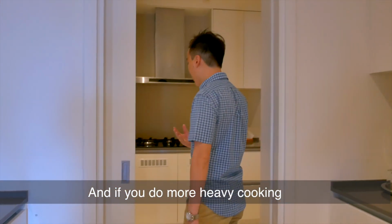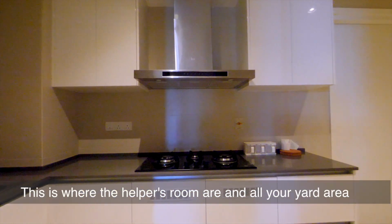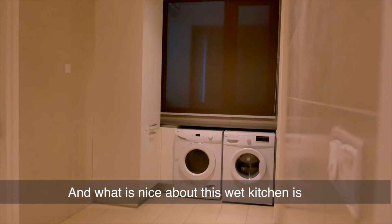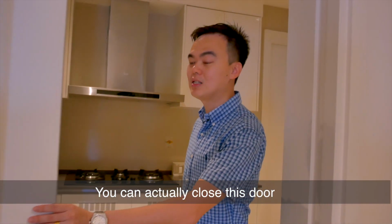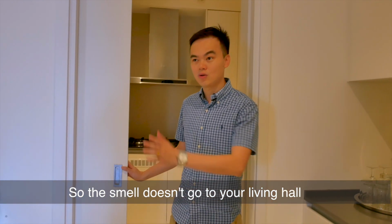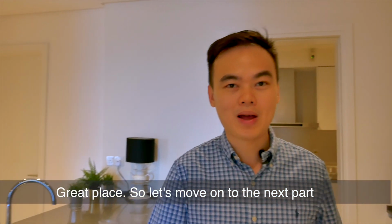And if you do more heavy cooking, you can just come to this wet kitchen. And this is where the helpers rooms are and all your yard area. And what is nice about this wet kitchen is you can actually close this door if you did very heavy cooking, so the smell doesn't go to your living hall. Great place. So let's move on to the next part.